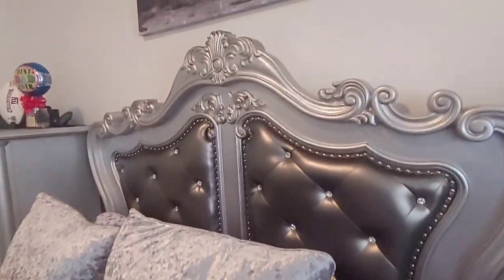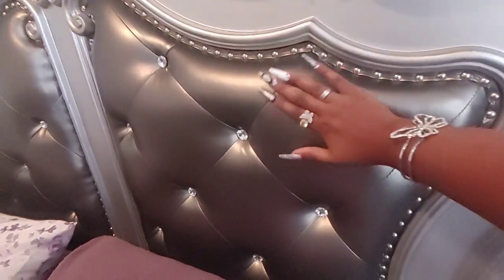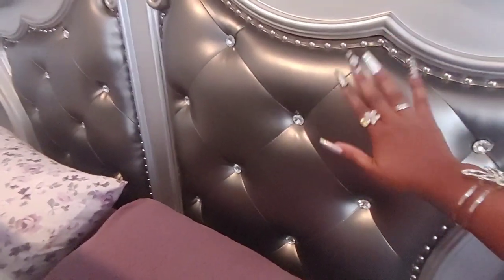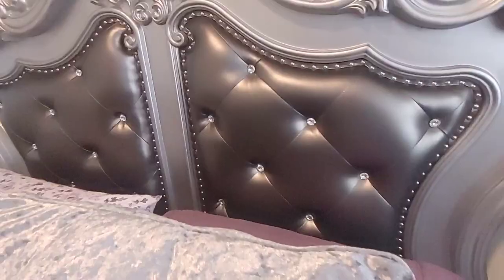Now look at my headboard. I love my headboard. This is a faux leather material. It's a silver, chrome gray. I don't know, in between. It has studs going all around it. It has big old rhinestones all throughout. I love this. Look at this. Tell me this is not gorgeous. That thick scroll, so pretty.